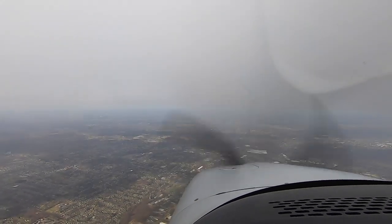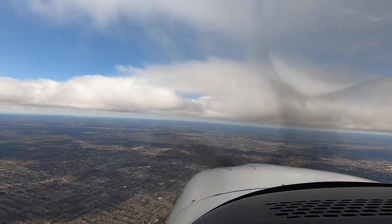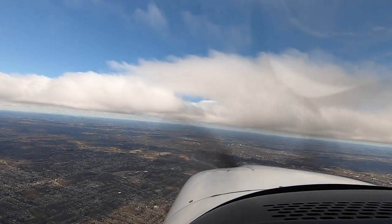Push. There you go. King Air 2, Mike, radar service terminated. Squawk VFR. Contact New Haven Tower. Good. Have a good one. 2, Mike, good day.